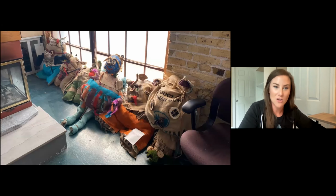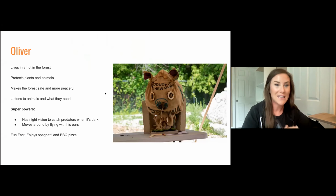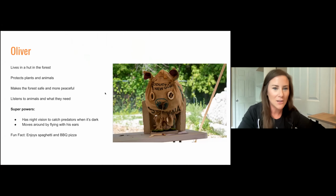So each of these gnomes has a story that the students created in teams. And then that story was shared with our DA students to help with that inspiration of their creation. So I'm just gonna briefly go through kind of the background of each gnome so that when you see them in their digital form, it'll make a lot more sense that way too. So our first one is Oliver.